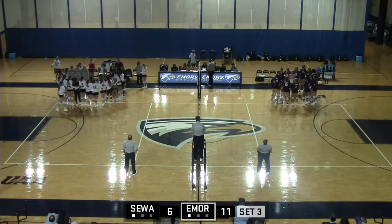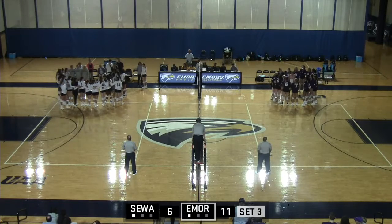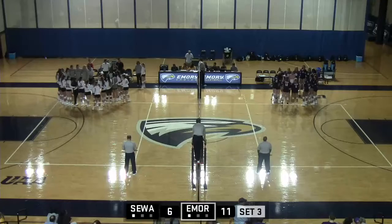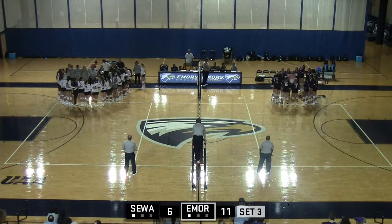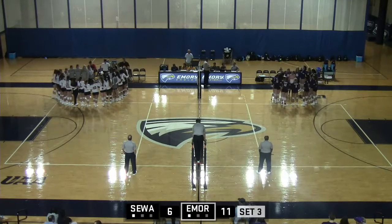The Eagles look to be back on their game, and sometimes a loss in a set does that to you. You kind of think about what you're doing, and remember that no one gives you anything in this sport. You've got to win on your own. But Emory looks a lot better here than they did in set 2. We're tied at a set apiece.